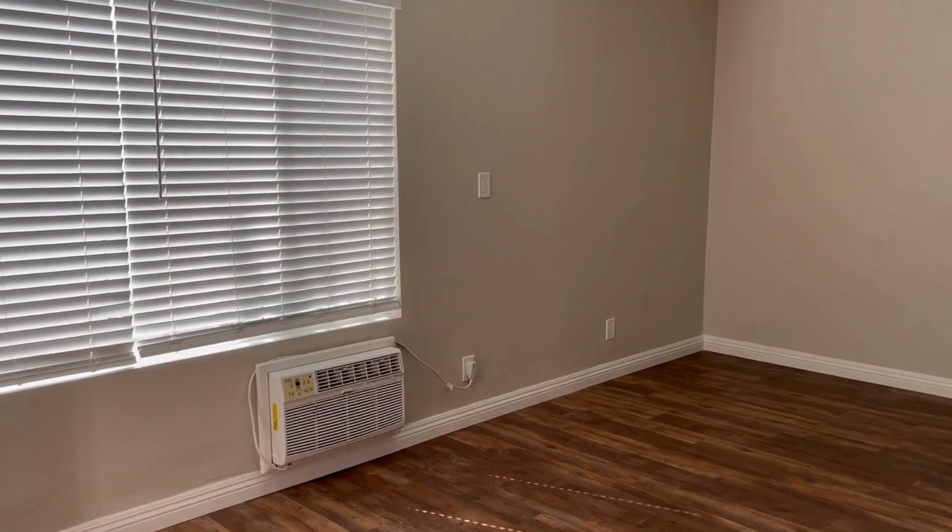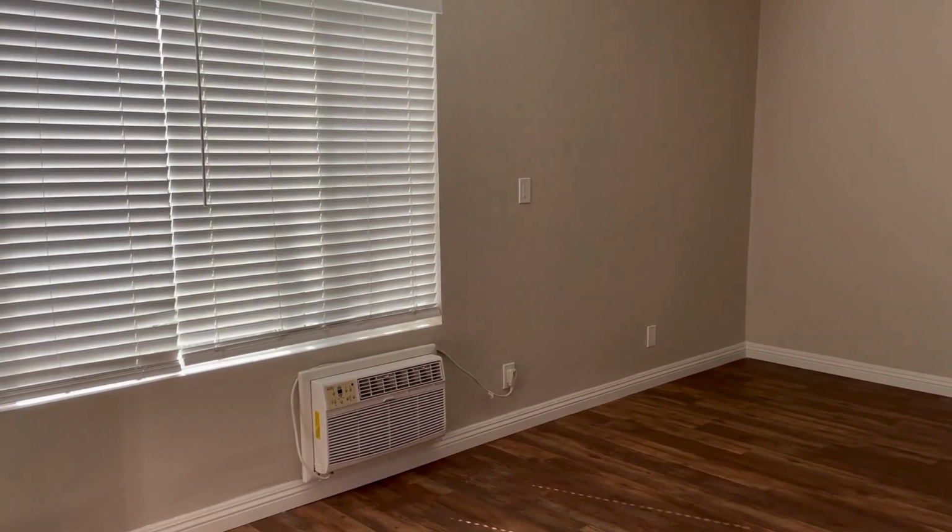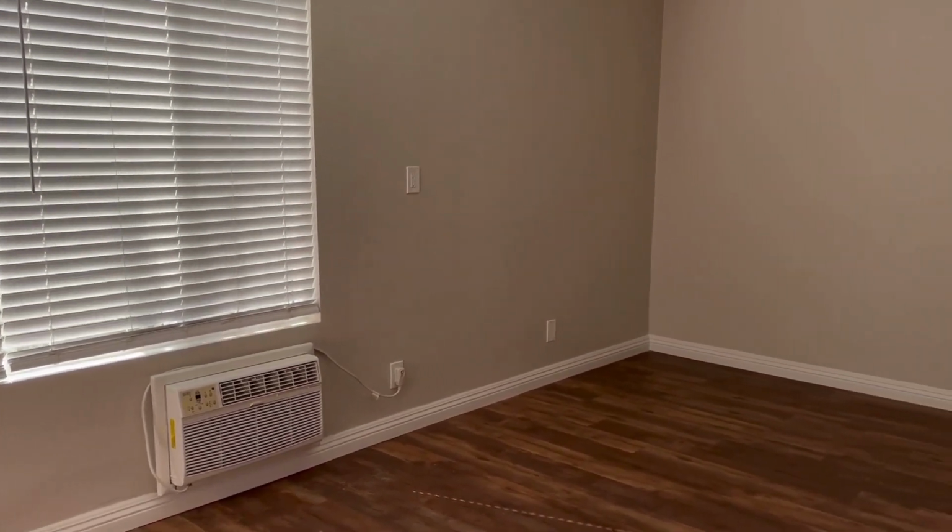I'm now in the living room and you can see we fixed the blinds and we also kept the flooring. We just cleaned it up. We got all the stains, everything off of it. So it's brand new paint.